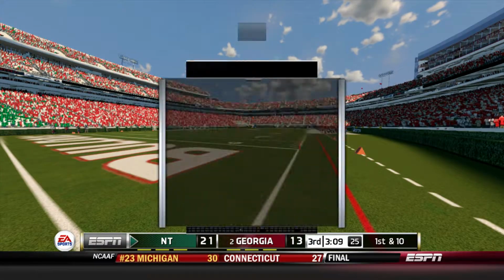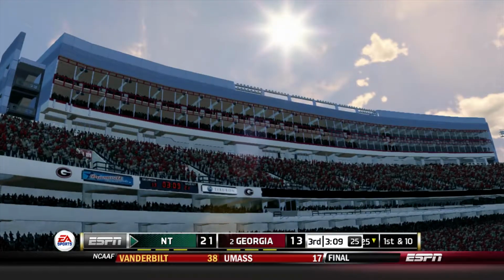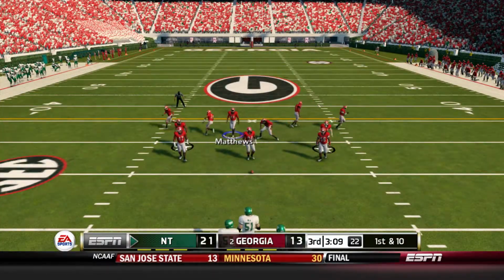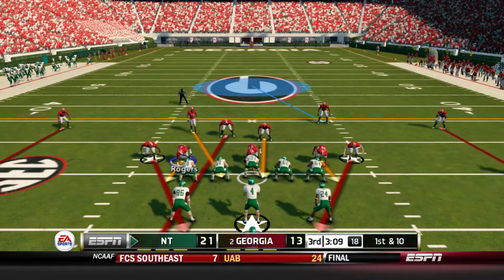Georgia's game plan was to run the ball, and they are doing it brilliantly. They knew coming in that they'd have to be able to rely on running the football. So far, so good. We'll see how it plays out the rest of the second half. Both squads are digging in now. Let's see what happens on this next drive. North Texas is up by 8.